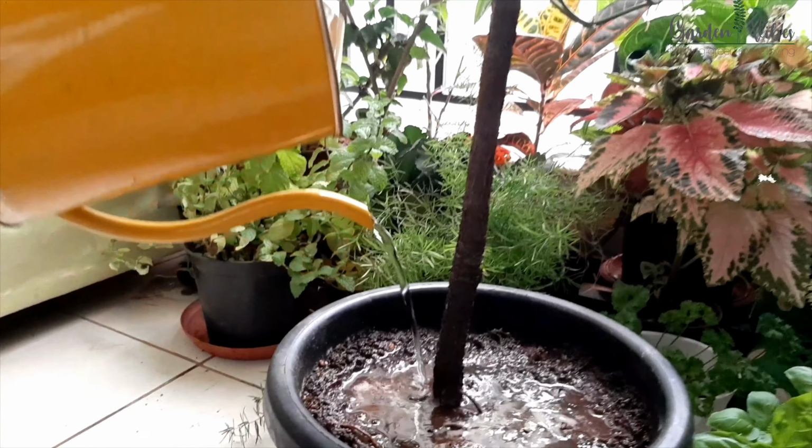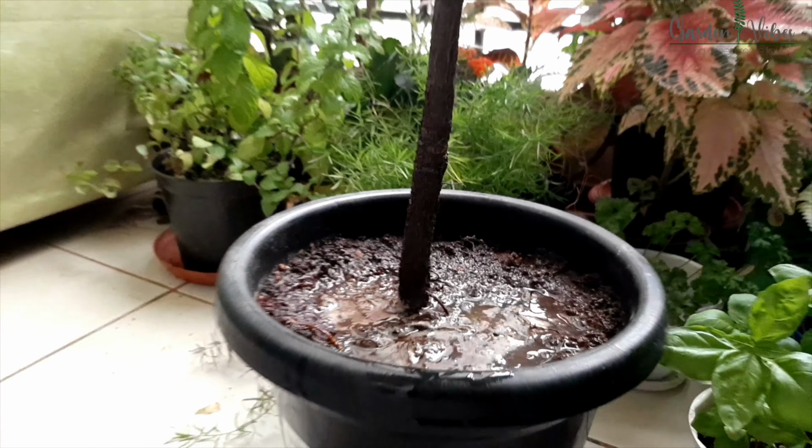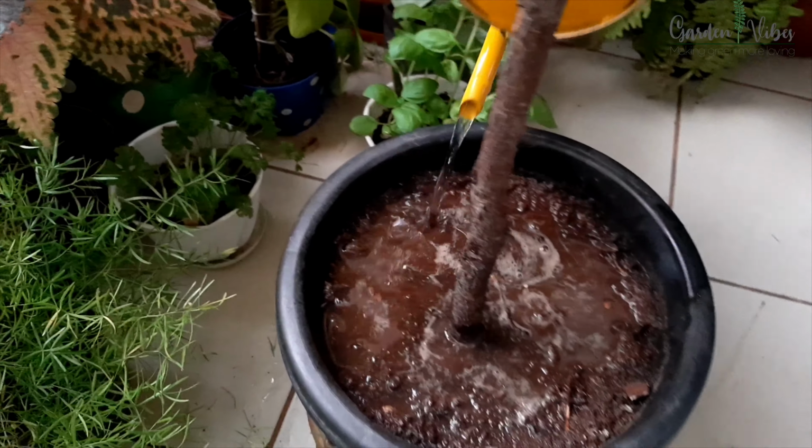Now, another important factor is time. When to water your plants? Water your plant always early in the morning or late in the evening. Watering in the morning makes sure that the plant has enough moisture to be used throughout the day.